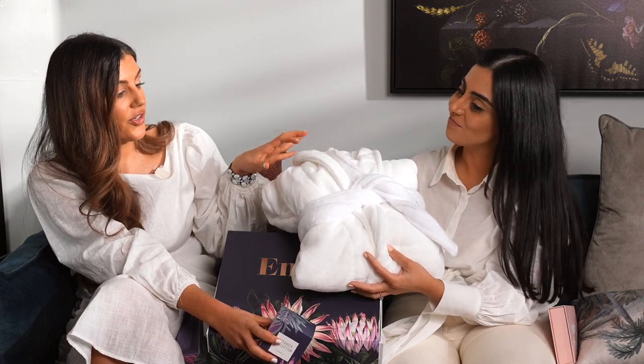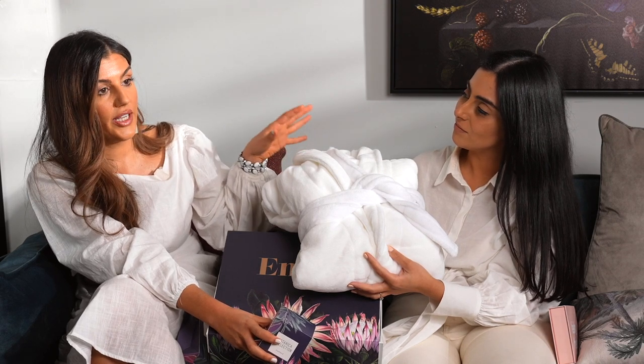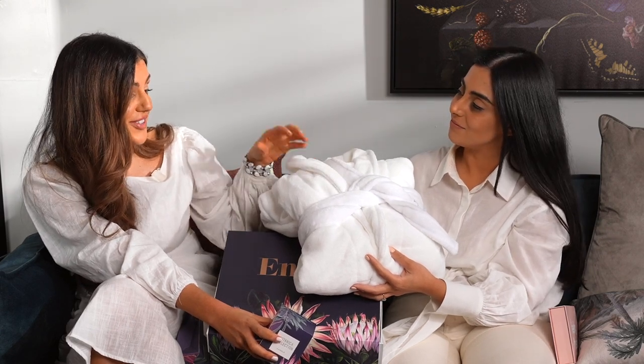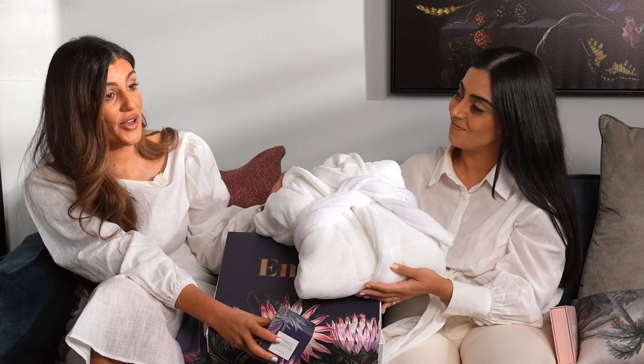The one thing that we always make sure we do is make sure that we have the highest quality products in our hampers. We don't want just any old gifts or any old quality, so you can feel how beautiful and luxe this is. So it really is the perfect gift for her.